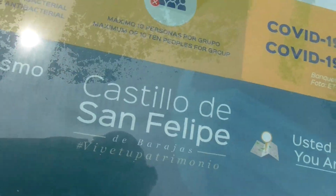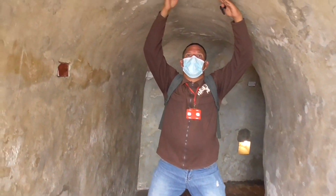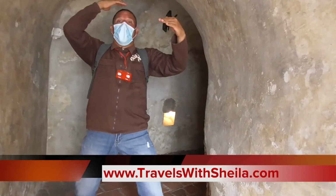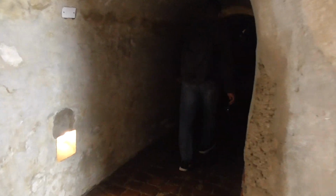The fortress once sheltered the city from pirates and storms. Everybody Spaniard is tall. Right. They come in too fast, they broke in the head. Into the tunnel. To escape, right?